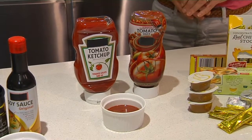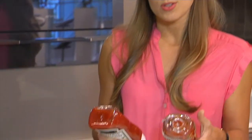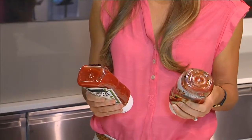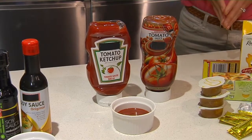Tomato sauce is one of the more popular foods, especially with our kiddies. They love to squeeze it all over their food, and it's another food that does tend to have quite a lot of sodium. It's worth learning to read the labels because you can easily halve the sodium content by choosing between your different brands.